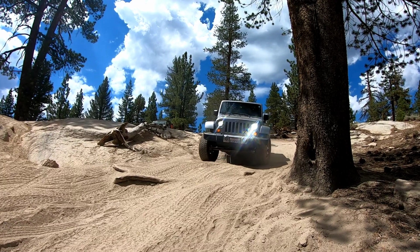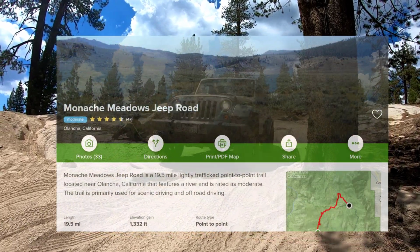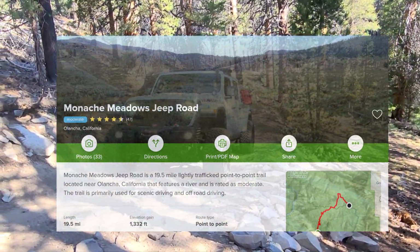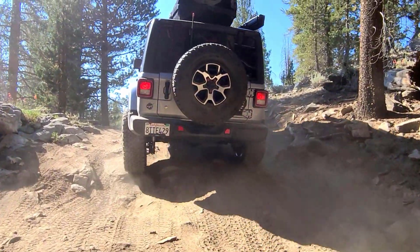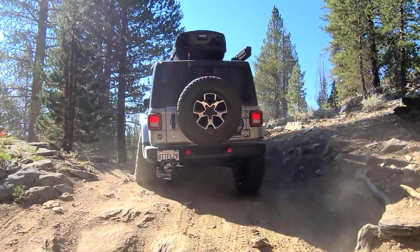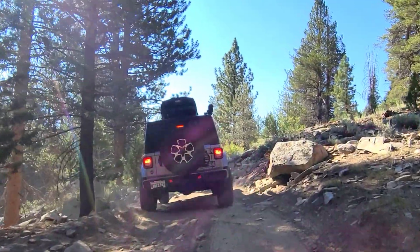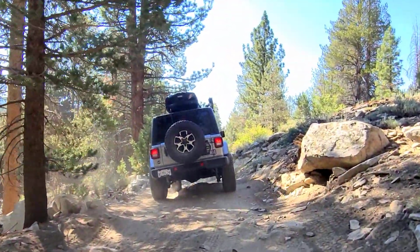Online, this trail is rated moderate for 4x4 rigs, but it can be hard or extreme for all-wheel drive vehicles. I recommend that you have enough ground clearance and some dirt experience before coming out to Monache Meadows. Just remember, some rigs tend to do well on certain types of terrain, and you have to consider driver experience.